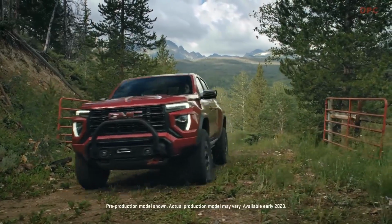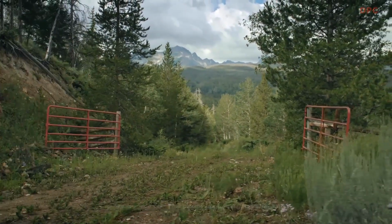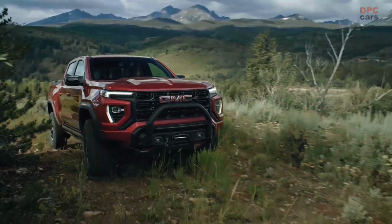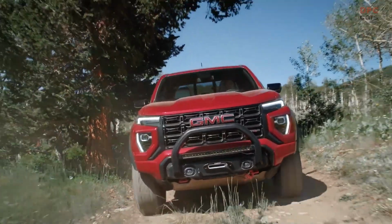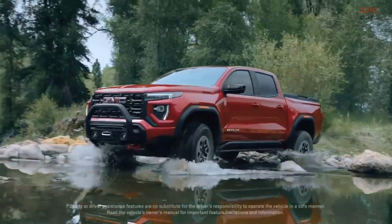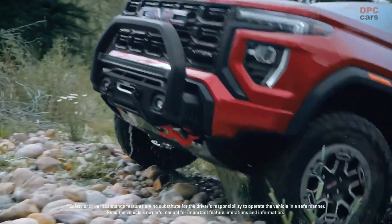Building on the success of AT4, the AT4X sub-brand is the ultimate expression of GMC's commitment to delivering serious off-road capability. First introduced on the 2022 Sierra, the AT4X trim has quickly become synonymous with robust off-road credibility.